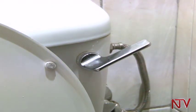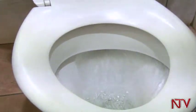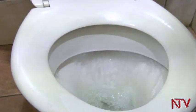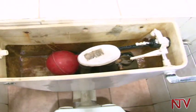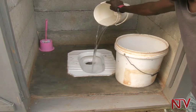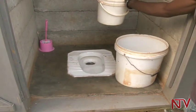In an average home, a single flush takes up to 13 liters of water. The daily average for a person is about 34 liters. For instance, if you have a family of 4 people, you could be using about 130 liters of water daily. With a tiger toilet, the same family uses just 24 liters a day.